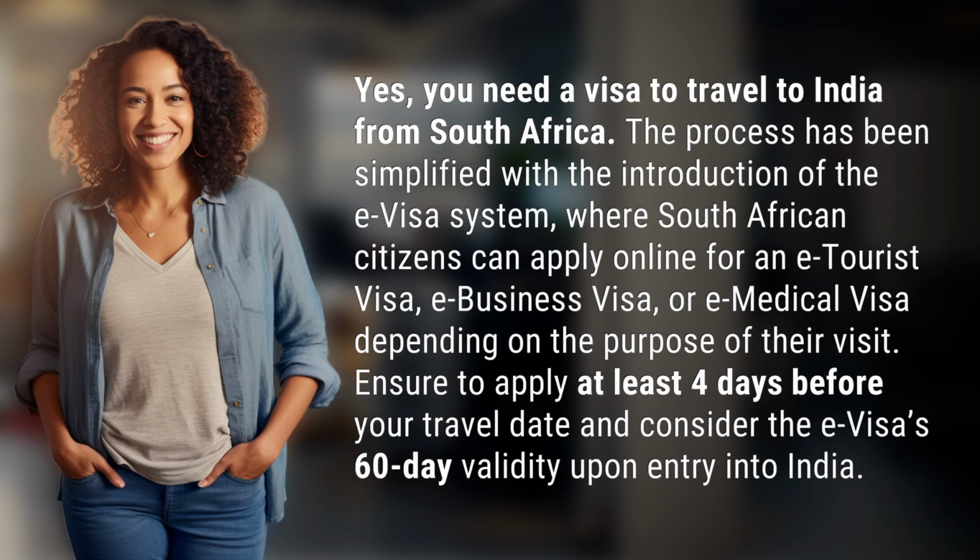Yes, you need a visa to travel to India from South Africa. The process has been simplified with the introduction of the e-visa system, where South African citizens can apply online for an e-tourist visa, e-business visa, or e-medical visa depending on the purpose of their visit. Ensure to apply at least 4 days before your travel date and consider the e-visa's 60-day validity upon entry into India.